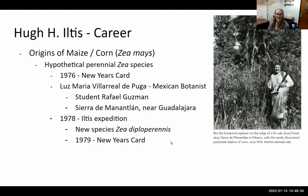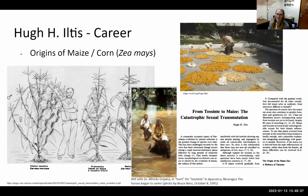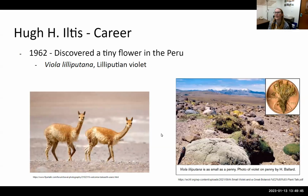But anyways, he continued to study and write about the origins of maize throughout his career, but made some other interesting discoveries along the way. In 1962, he was on an expedition in Peru to study potatoes, and he stopped by the roadside to take a picture of a couple of vicuñas, like these creatures here. The story goes that he dropped his camera filter on the ground, and when he bent to pick it up, he noticed a tiny, tiny flower that he had never seen before. He collected it and brought it back with him, but forgot about it or didn't have time. So 50 years later, he ended up describing it as a new species.